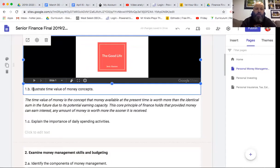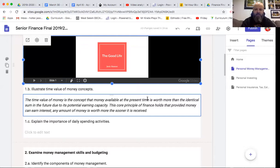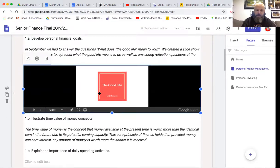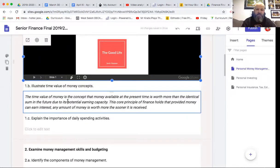Now you're going to move on to 1B, illustrate the time value of money concepts. Time value of money is the concept that money available at the present time is worth more than the identical sum in the future due to its potential earning capacity. So this was just a definition that I found and posted in here. So pretty simple, explains that I know what the time value of money concepts is. So for this first one, we used a slideshow from a previous example to explain it. The second one, I used text to be able to explain it.